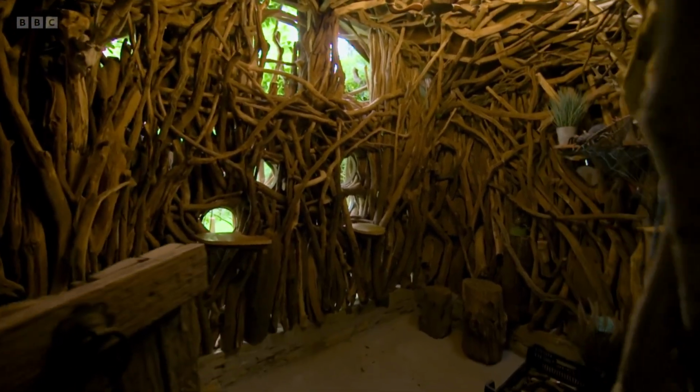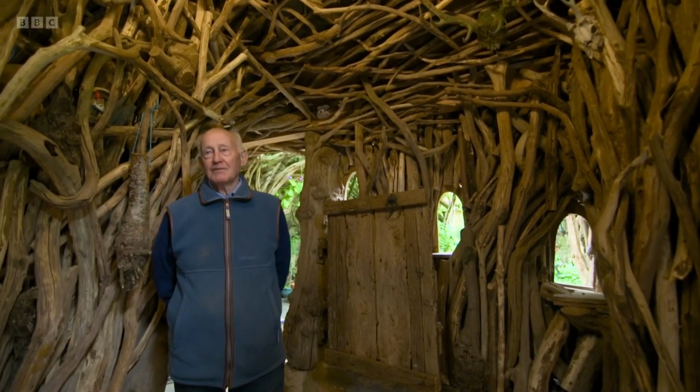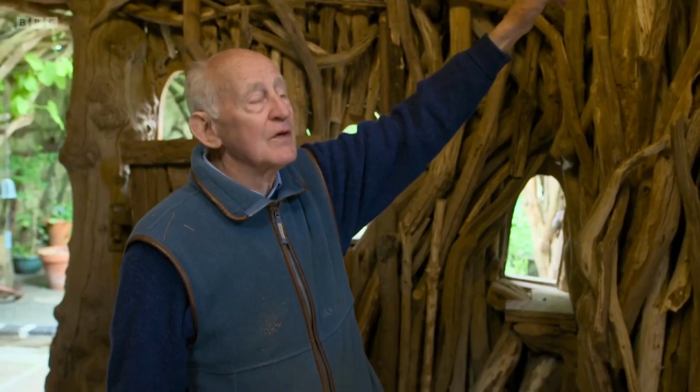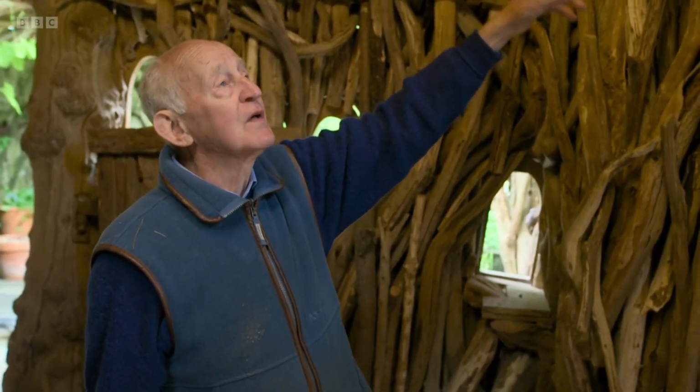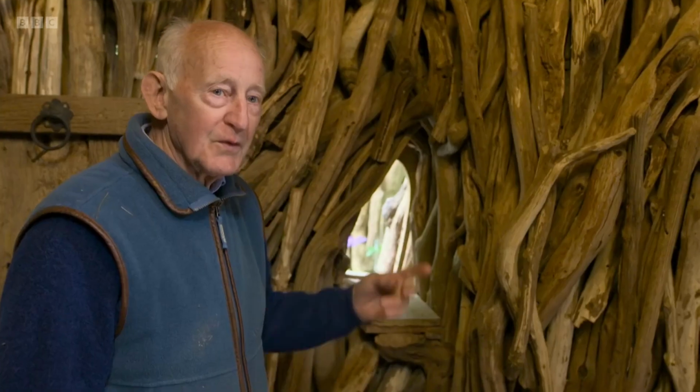I'm not really sure what you would call this room. We have tea in here sometimes. In the summertime, it's lovely, especially when it's hot. The birds rather like it in the wintertime. And of course there's a robin up here now, which proves that I'm not the only one that likes it.